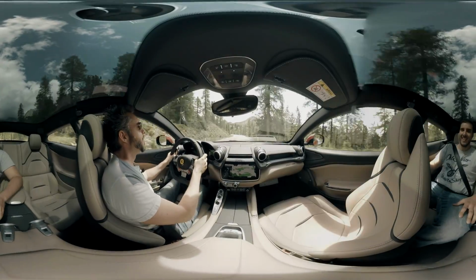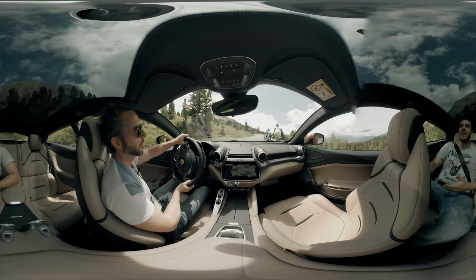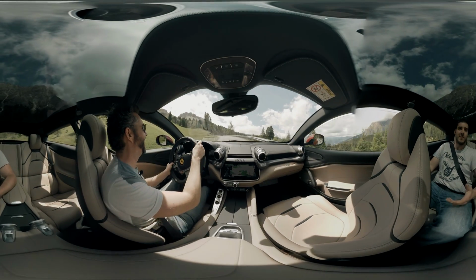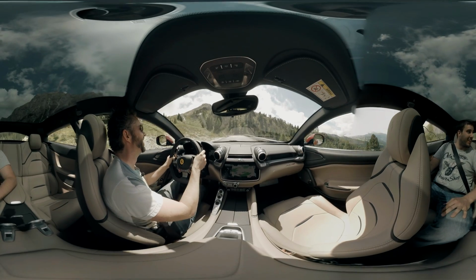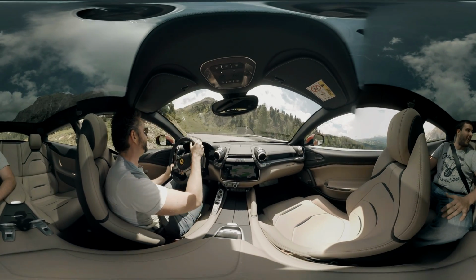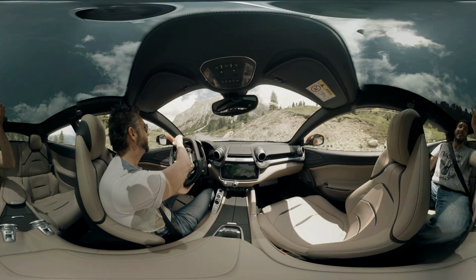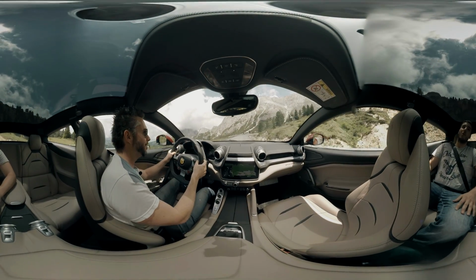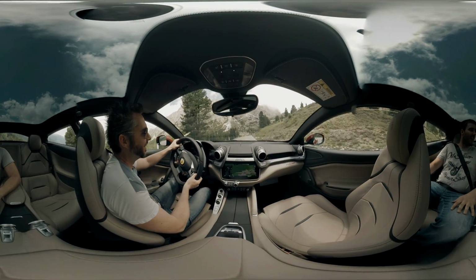Surprised. There is this fantastic panoramic roof. How do you like the view? I can't say anything. It's just, I have never ever been in a car like that before. So you can just push the sky and see everything.